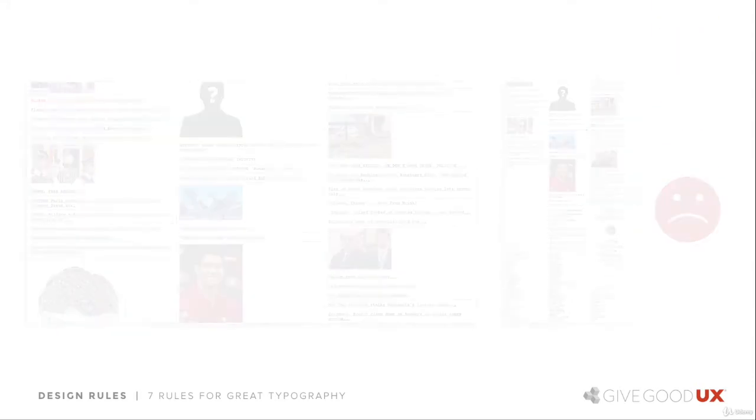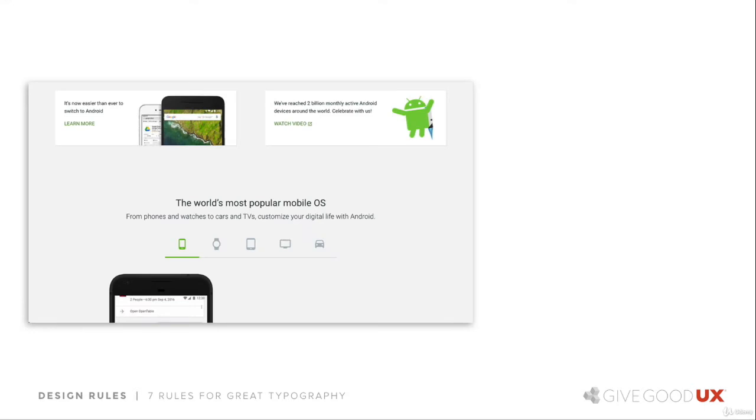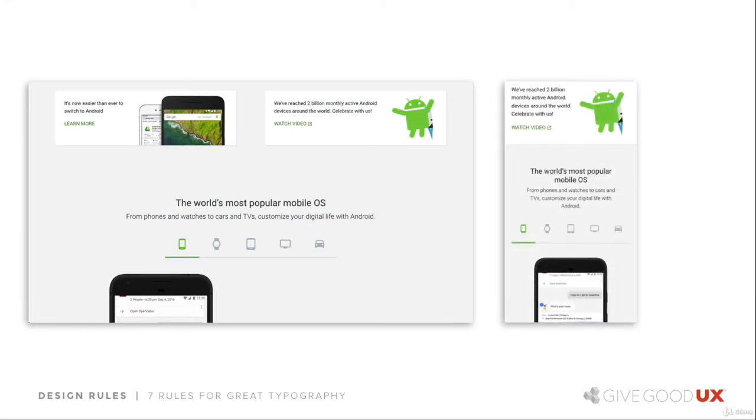Not going to happen. Here's an example from the Android website. Here's what it looks like on a laptop screen, and here's what it looks like on a mobile screen. In both cases, this is pretty good. Now, I will say that on the mobile version, I would like that to be a little bit larger, but I'm splitting hairs. Overall, that works. It's clean, it's readable, and it's working.